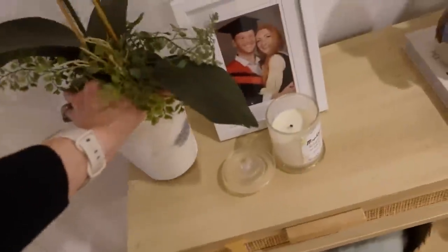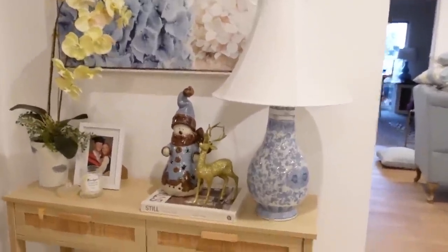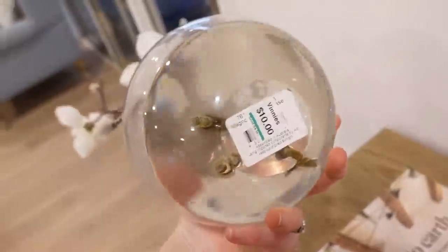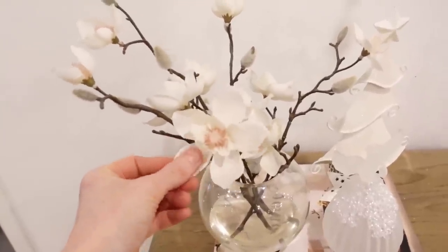I can't believe it. I got these guys in Thriftmas last year and I put a lampshade on top of the vase. I don't know if I'm gonna keep it like that, but it looks really, really cool. The vase was $50, and that's very reasonable for something like this. This was $10, which is crazy because I actually own this and I got it from Freedom. I think it was about $50 from memory.